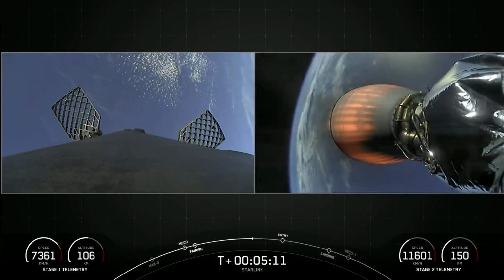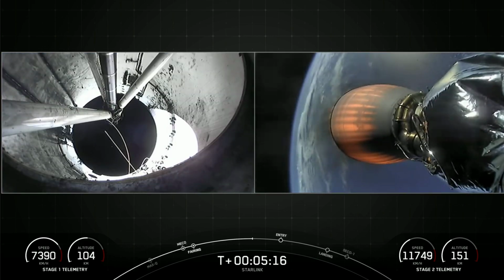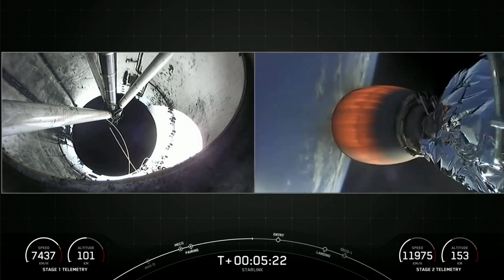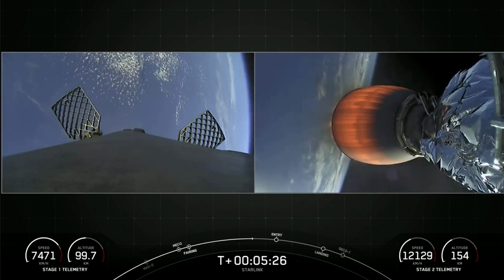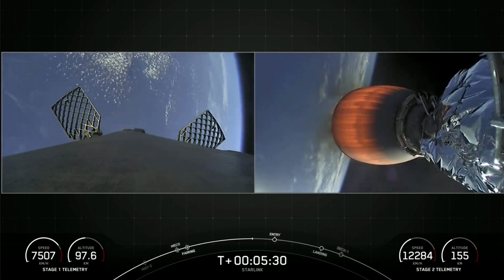Got some great views here. Again, on your left-hand screen is a view looking aft, now looking forward, of the first stage. And on your right-hand screen, a view of the second stage, again looking at the MVAC engine, but we got a great view of the Earth in the background of both of these views.